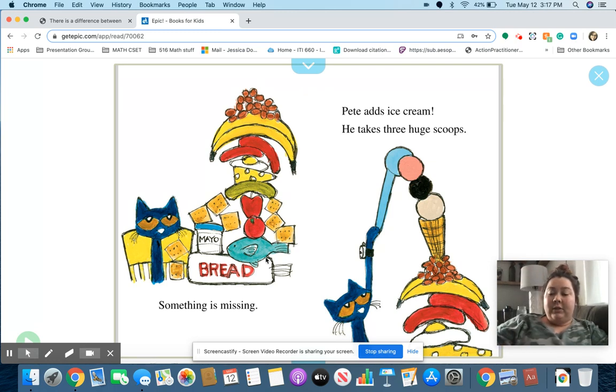Look at all of those items that he put on there, scholars. Let's check the sequence one more time. Bread and fish and mayo and tomato and apples and crackers and pickles and cheese and eggs and hot dogs and bananas and beans. And now ice cream, scholars. Wow. That's a lot of things, but we can see that Pete added them all in a very special order.